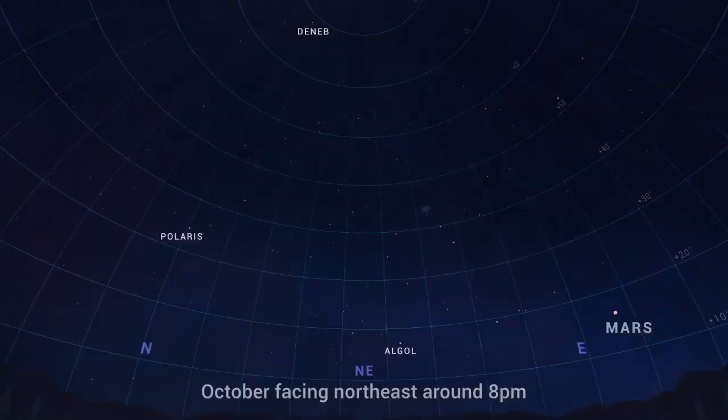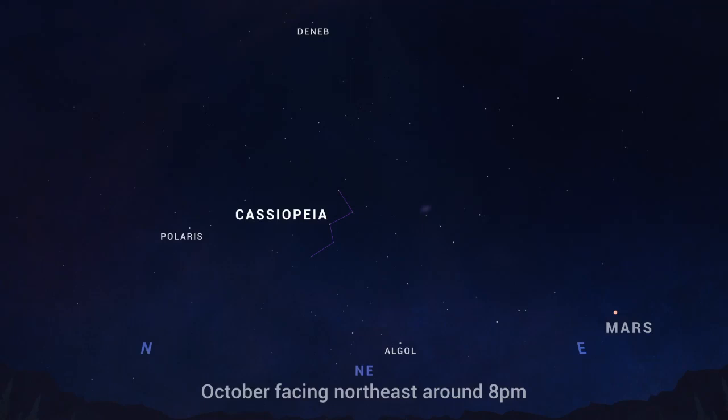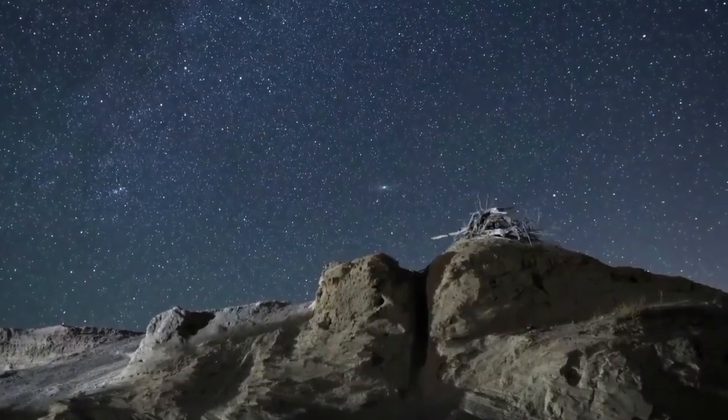To find the Andromeda galaxy, look to the northeast in the evening sky once it's truly dark. Find the sideways W that represents the throne of Queen Cassiopeia. To the right of Cassiopeia lies the constellation Andromeda, which includes this string of bright stars. Moving upward, hang a left at the second of these bright stars, and as you scan back over toward Cassiopeia, you'll notice a faint, fuzzy patch of light. That fuzzy patch is the Andromeda galaxy, located 2 million light-years away. If you manage it, congratulations, you've just gone intergalactic.